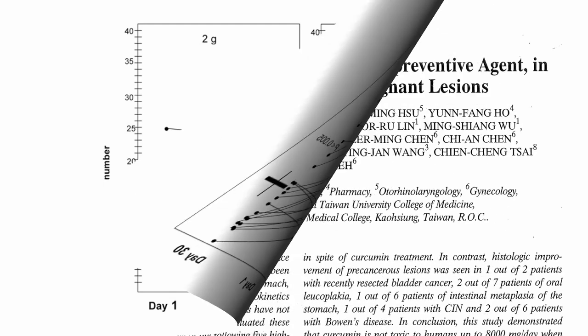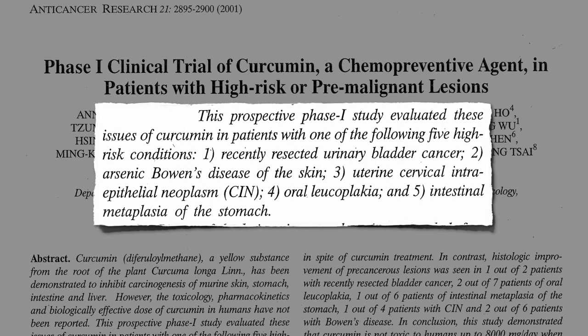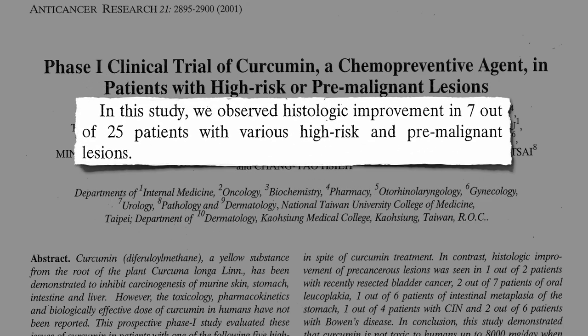How about giving turmeric extracts to people who just had bladder cancer taken out, or have had early-stage squamous cell carcinoma skin cancer caused by arsenic exposure, or early-stage cervical cancer, or precancerous lesions in the mouth or the stomach? In about a quarter of the patients, the lesions started to get better.